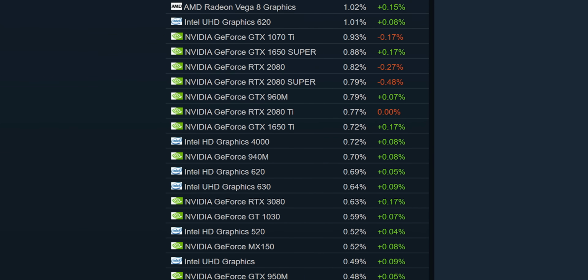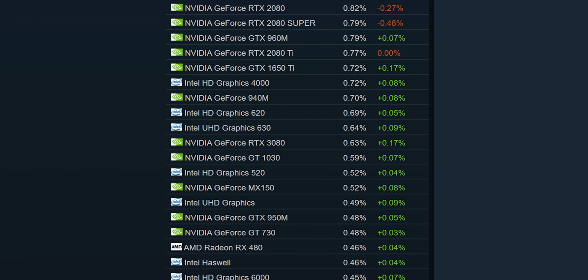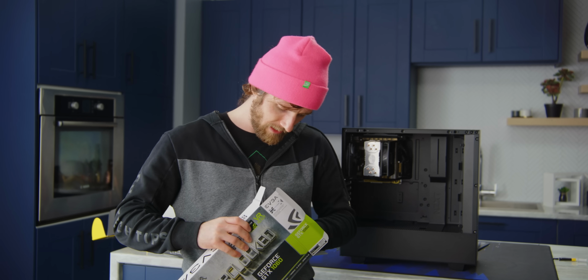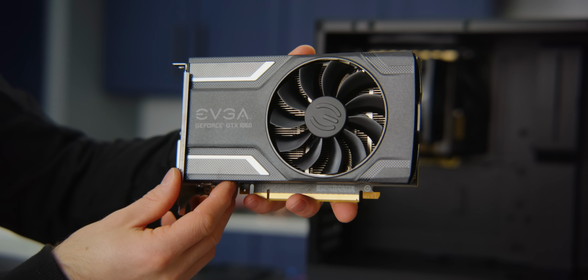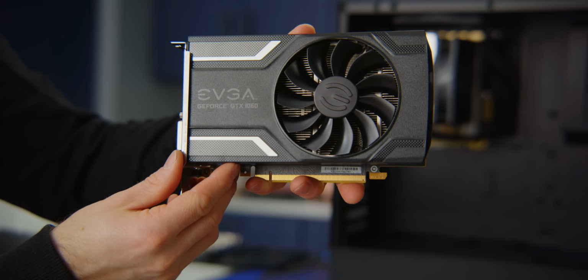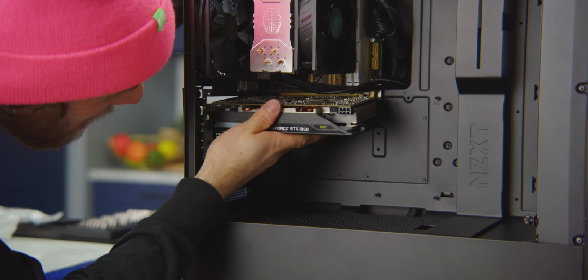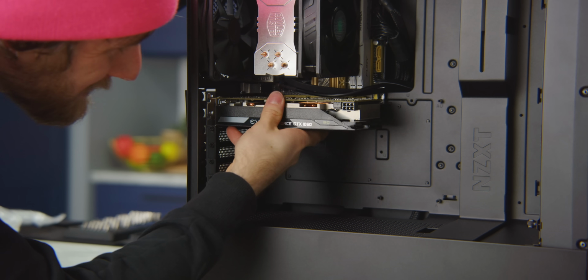The 3070 isn't even on the list, and the 3080 maintains a slim 0.6% market share. So it ended up being a pretty close race, with the GTX 1060 leading the pack at 9.4%. Get out of here. We've gone with the 6 gig model since that's how much VRAM 23.5% of you have, and with 66.7% of you running 1080p displays, this should be more than good enough.